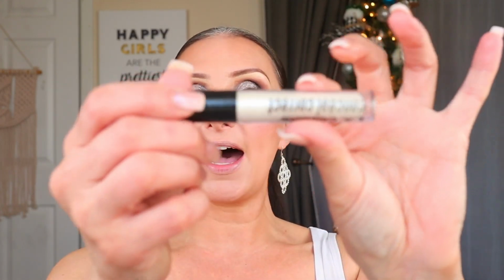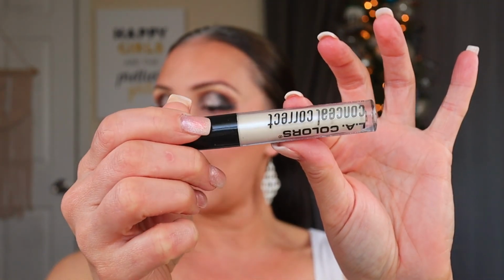So I told you we're going to be using another LA Colors Conceal and Correct product. This is the highlighter. It's a pearlescent highlighter that looks like their concealers. I'm just going to put some on the back of my hand, which is the best way to apply liquid, cream, and stick products. Taking a stippling brush from e.l.f., which I found at the Dollar Tree, but e.l.f. makes a lot of nice inexpensive brushes. I'm going to blot it and then go in for some nice shimmer. This is a very readily available highlighter at Dollar Tree, and it's really nice.